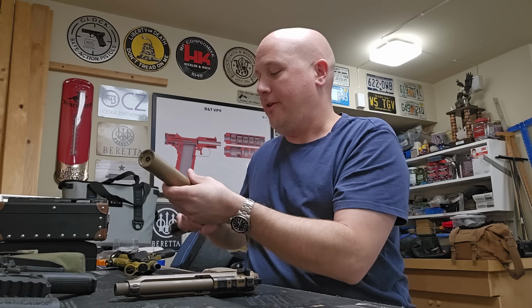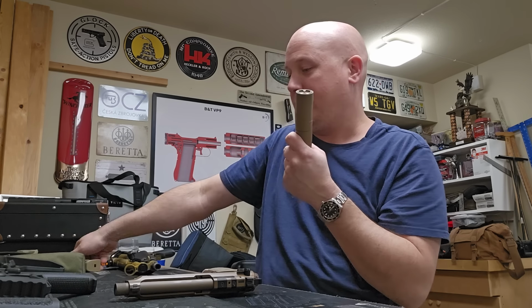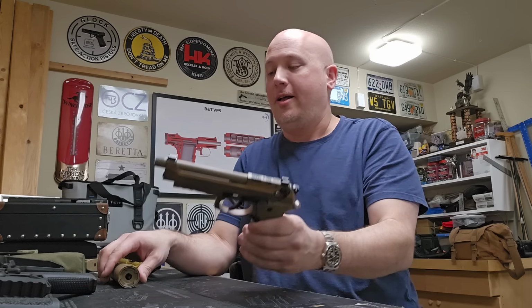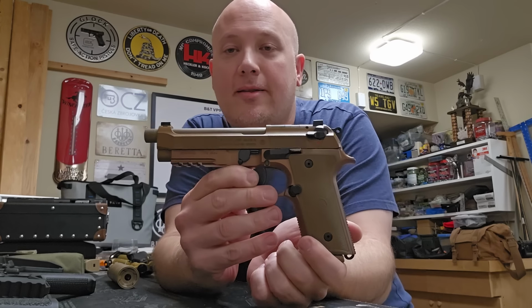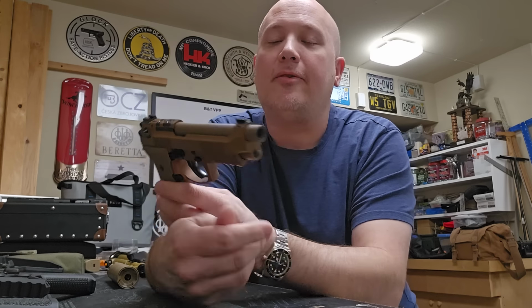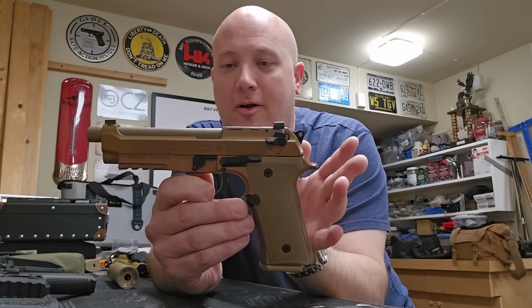So let me take off this suppressor off the FN 509 Tactical, and let's take a look at the Beretta 92. And this is actually a M9, this is my M9A4 is what this is. So this is a Beretta. It's kind of a standard pistol. The United States military used a version of this for a long time called the M9.